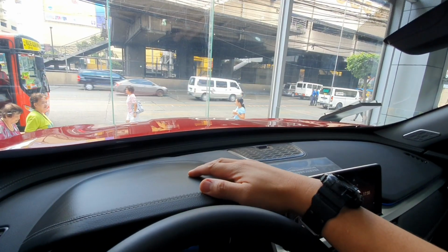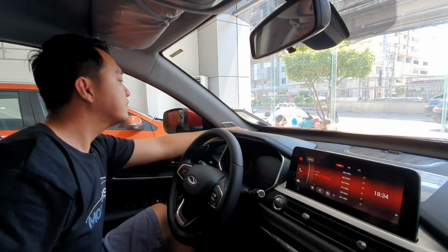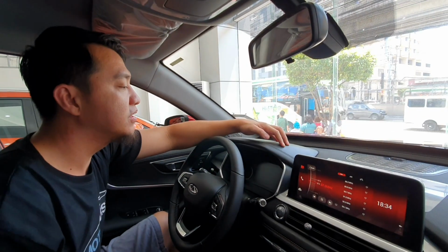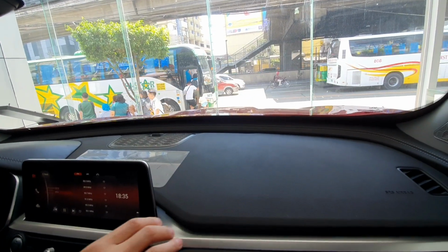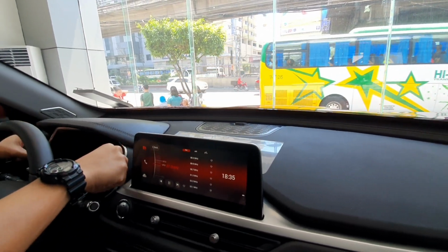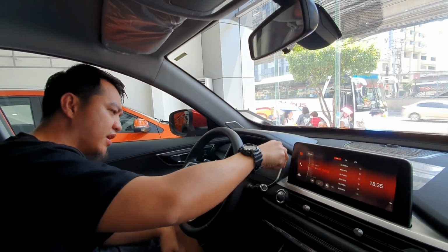On this section naman sa dashboard, soft touch. I think it's made of plastic dito sa baba. And on this section, synthetic leather. And this side, it's a soft touch plastic. And dito sa may instrument cluster niya, meron siyang matte chrome accent, which is really nice kasi naging ano siya, premium look.